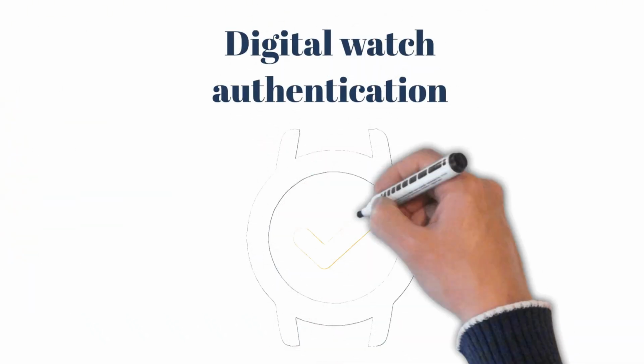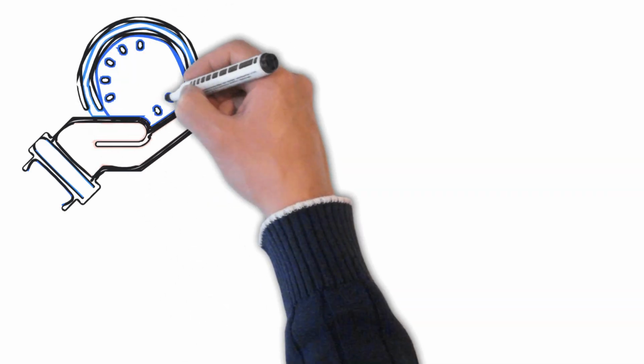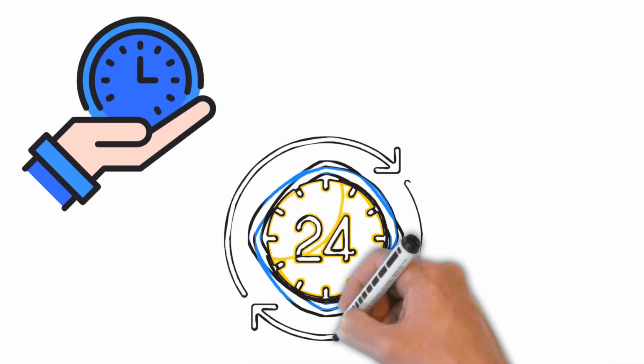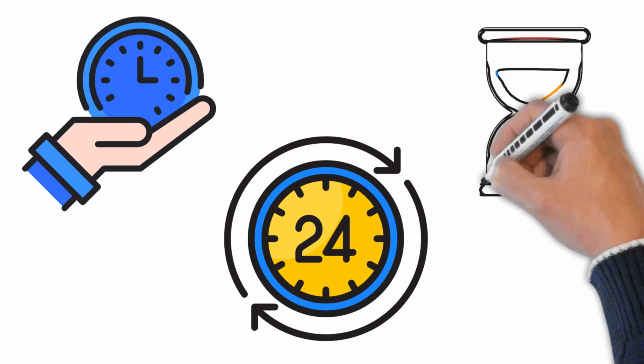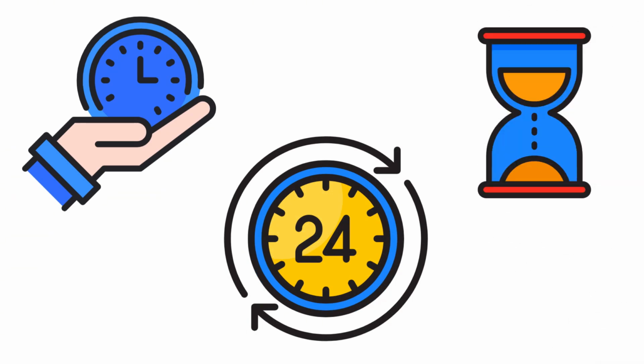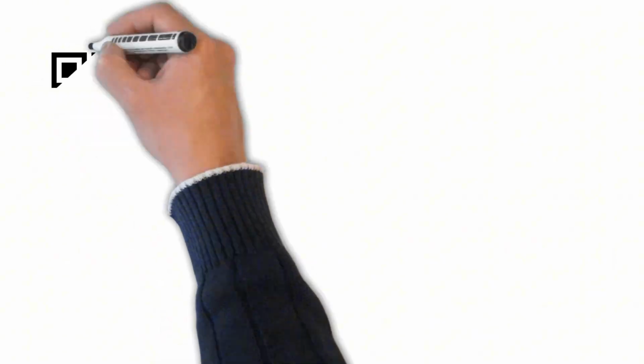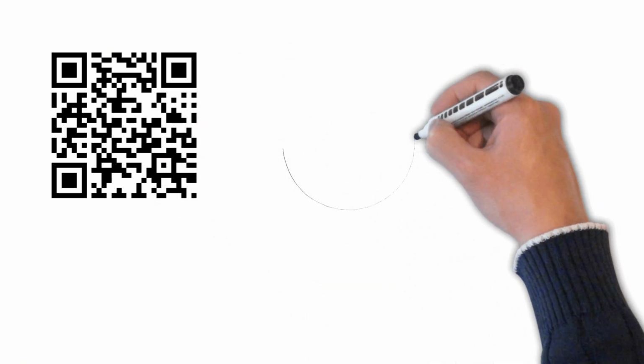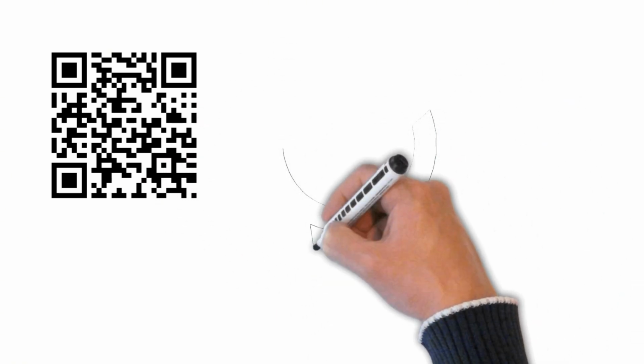Digital watch authentication. Even though there are several services that allow you to authenticate your watch online, there is always the problem of timing, which still requires a couple of days to receive a response and only on watches that you own. Which is impractical when you go around the various markets looking for some second-hand watches. And this is where the TrustWatch solution comes into play, which allows you to check whether a watch is authentic or not, using your smartphone.